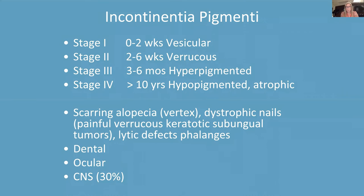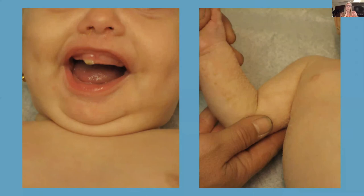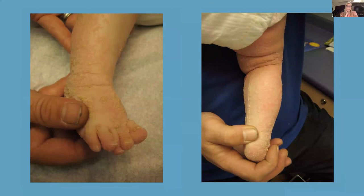Here's an example of the dental abnormalities on the left with a single central incisor at birth. And then you can see in the other photo, the very verrucous blaschkoid lesions present on the extremities. And I think I have another picture of the slide after this next. Very, very verrucous. You can see that straight line in the right slide, right down the middle of the calf. Really remarkable sort of demonstration of blaschko lines.